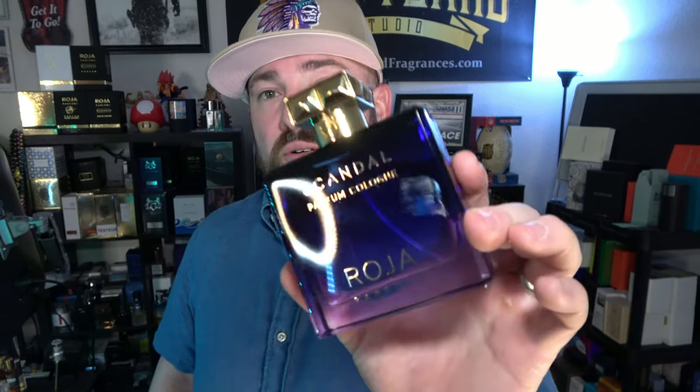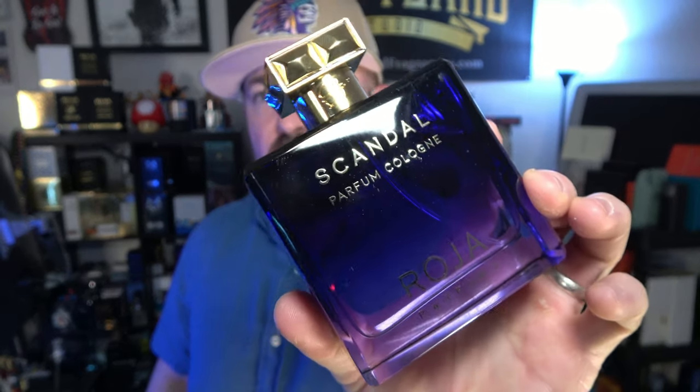It's a lovely fragrance that may not be for everyone. It definitely has that more matured masculine appeal, dressy, you know, sports jacket type of thing. Not going to be for everyone, but it's not a challenging fragrance by any means. It's just one that speaks to my personal taste very well. One of my favorites in my collection overall. It's Roja Parfums Scandal Parfum Cologne.